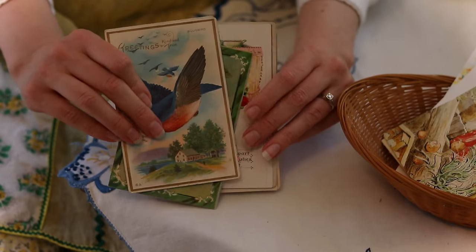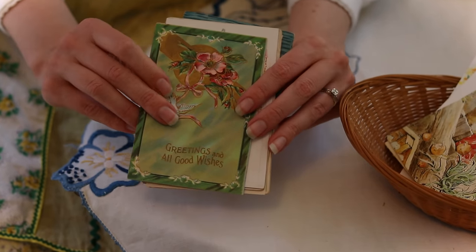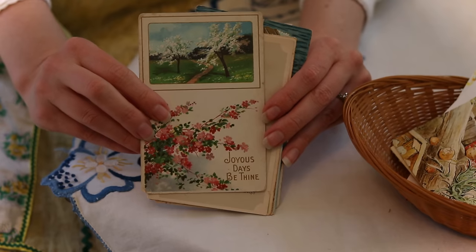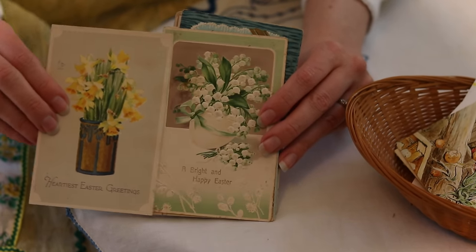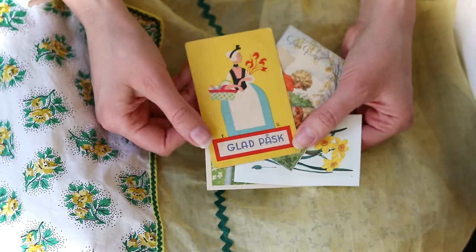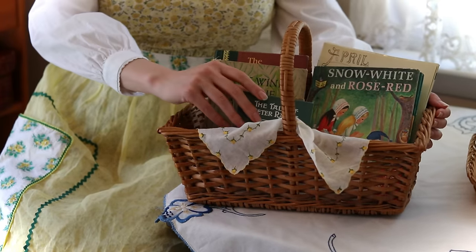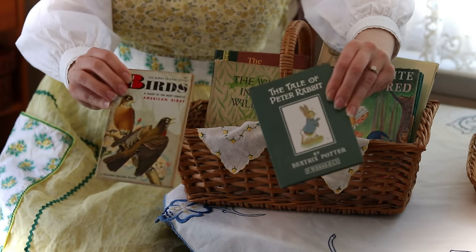I've selected a handful of my favorite antique postcards to display with themes of flowers, butterflies, and birds. And let's not forget our storybooks. Because springtime feels so playful and youthful that I love displaying children's books this time of year.